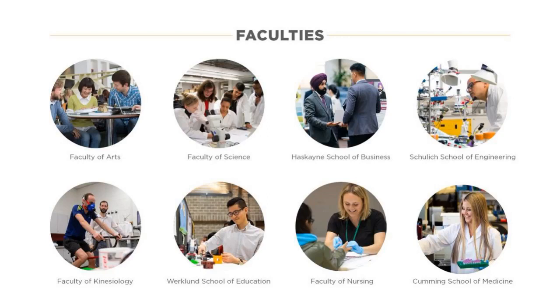We also have the Werklund School of Education. They have a 5-year combined degree that you could complete if you wanted to do a Bachelor of Education degree, as well as another undergraduate degree in, for example, mathematics or sciences or sociology or kinesiology. You can do a combined degree in 5 years.